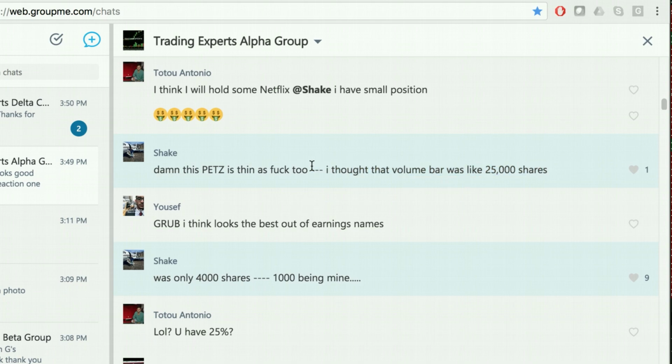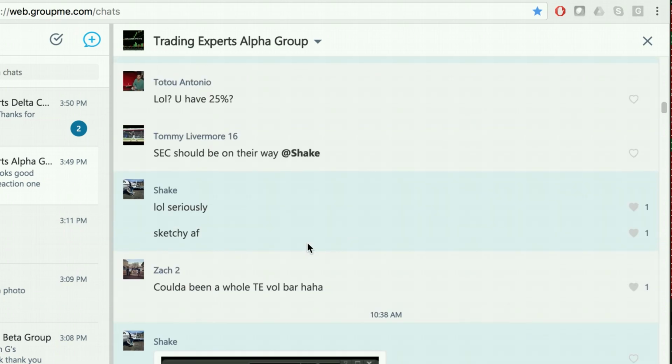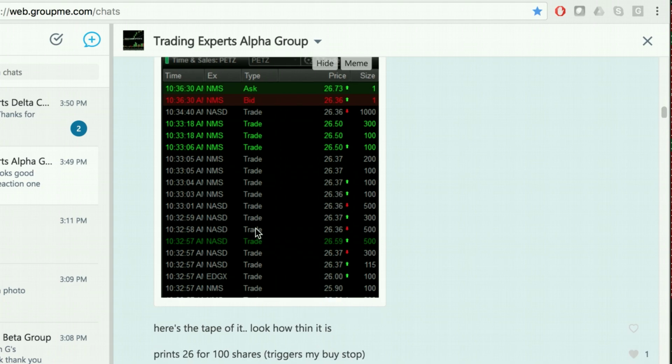Damn, this PETZ is thin as fuck. I thought that volume bar was like 25,000 shares. It was only 4,000 shares, 1,000 being mine. Sketchy. And then I would show the tape.